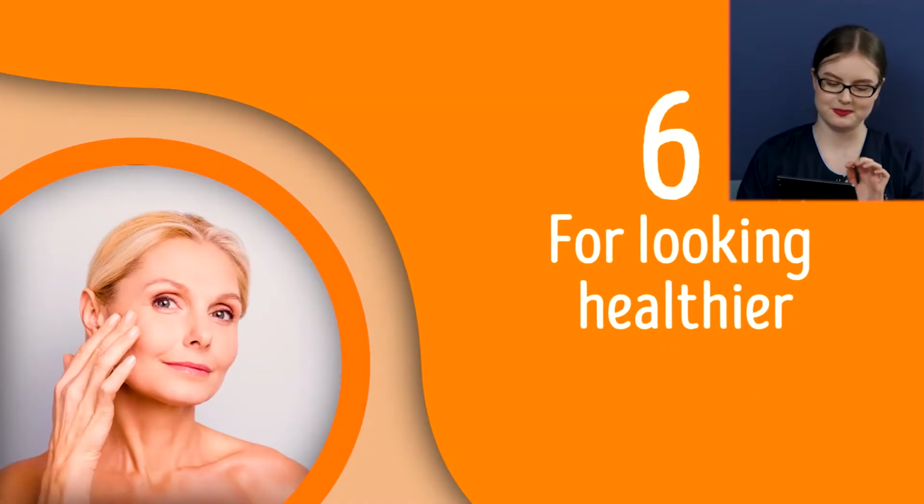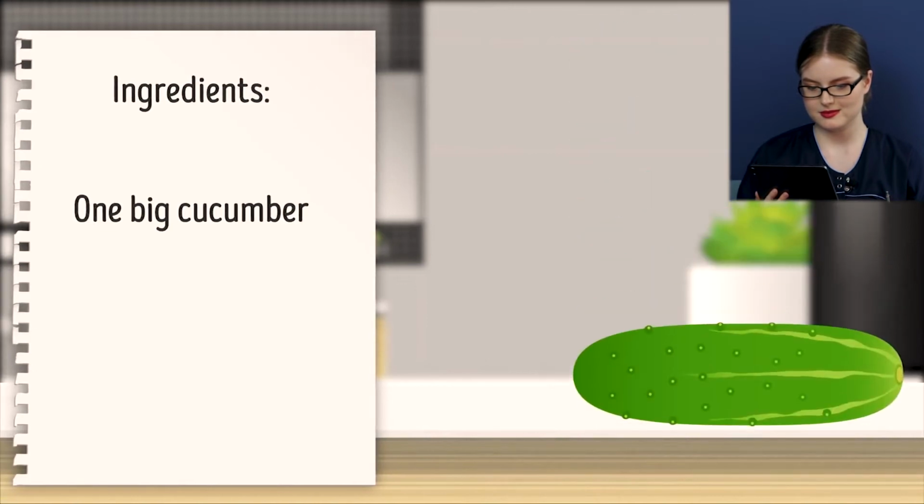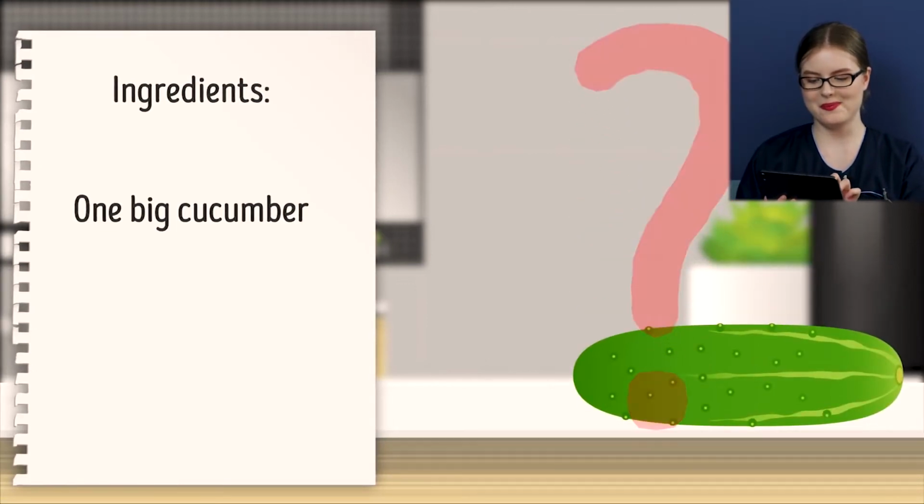6. For looking healthier. See, I really like this one. Looking healthier. Nobody promises you anymore you are going to be healthier thanks to this mask, but looking, you may. Let's see. For looking healthier. Ingredients. 1 big cucumber. How to use it. I would make a joke on how can 1 big cucumber make you look healthier, but I'm not going to.